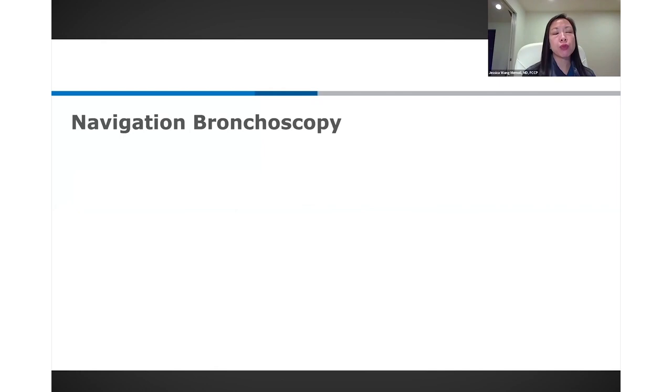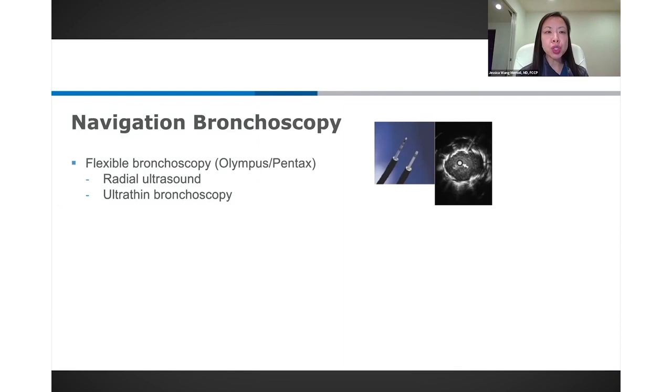Some people call it advanced diagnostic bronchoscopy. I think that's what the AABIP calls it. Essentially what we're talking about is not just regular conventional flexible bronchoscopy trying to get out to a peripheral lung nodule, but a bronchoscope, whatever kind of bronchoscope, using extra technology to help you visualize, reach further, maintain your position, or get you to the lesion a little bit more accurately.